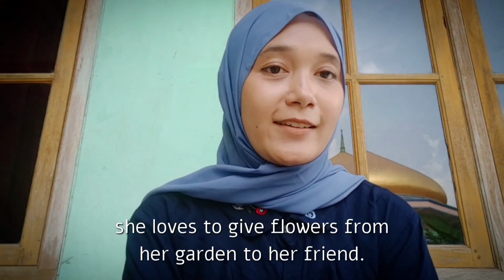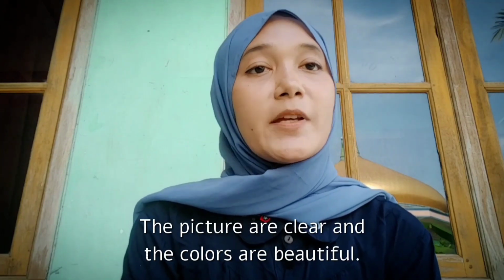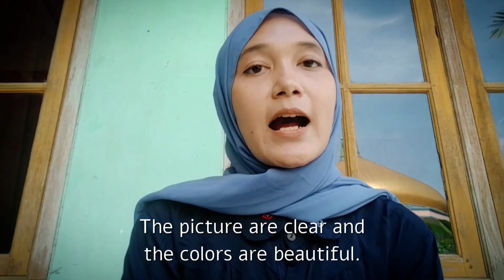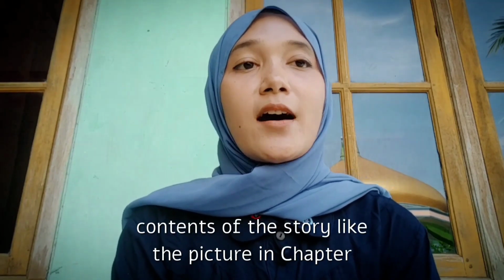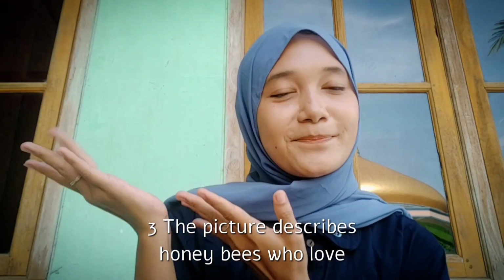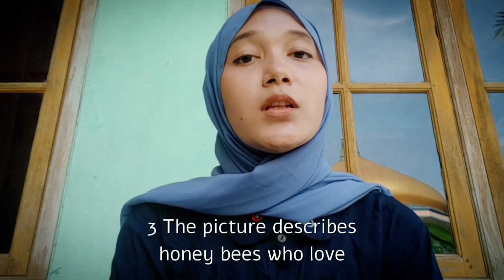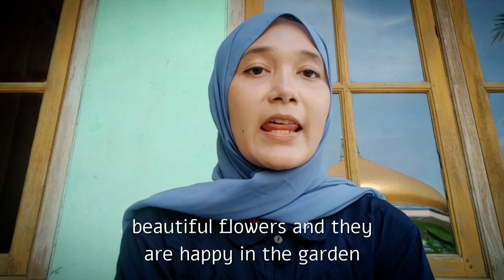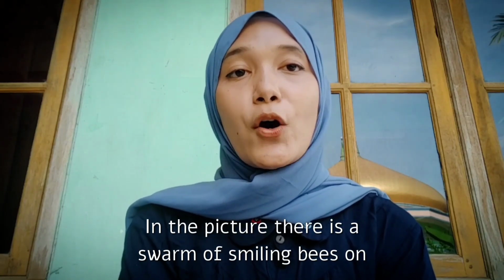The illustrations in this book are good, the pictures are clear, and the colors are beautiful, making the reader interested and helping them understand the context of the story. Like the picture in chapter 3, the picture describes honeybees who love beautiful flowers and are happy in the garden every day. In the picture, there is a swarm of smiling bees on a flower.